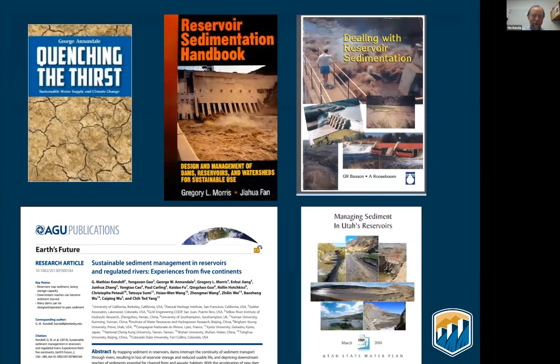And there are a number of resources out there on reservoir sedimentation: Quenching the Thirst by George Annandale, Reservoir Sedimentation Handbook by Greg Morris and Fan, also dealing with reservoir sedimentation, Baris and Rispum. There's American Geophysical Union publications, Managing Sediment in Utah's Reservoirs.